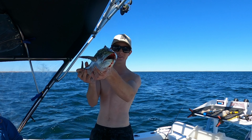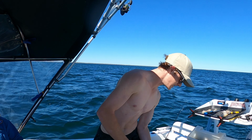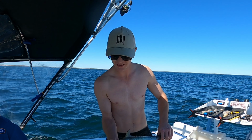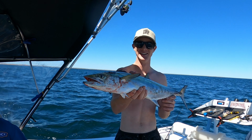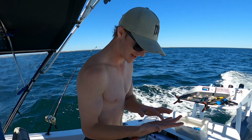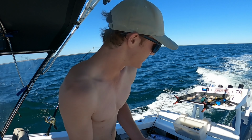Little school mackerel, not bad. Lovely fish. So we'll chuck him in the esky, lead him and then keep going on the trawl. Lovely. Beauty. I knew Mackies were really slimy and had a lot of scales, but Jesus. The heads are pulling up.